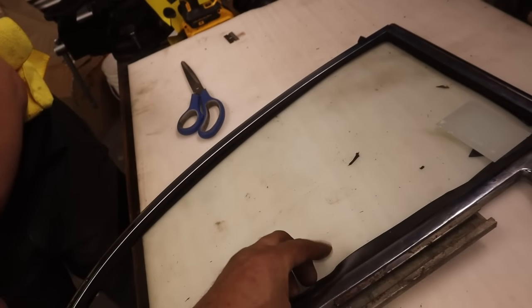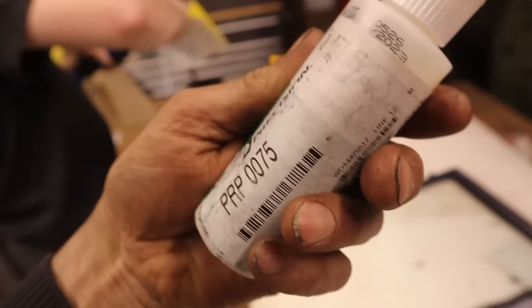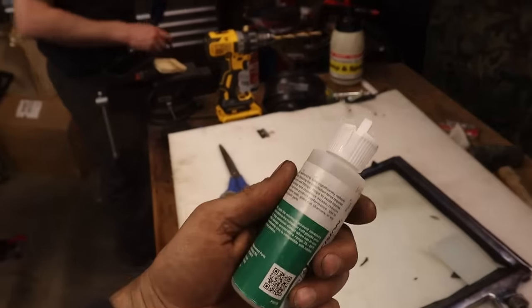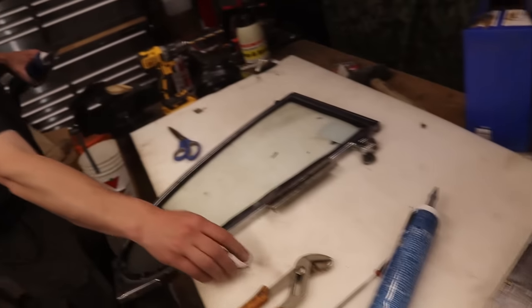Got all the tape in, and Dan bought this. What is this? Just weather strip lube. And I put it on the glass. I think that was the biggest difference, because we were putting it on the channel first. Remember we talked about that? Yeah, put it on the glass first. Definitely the lesson learned there.